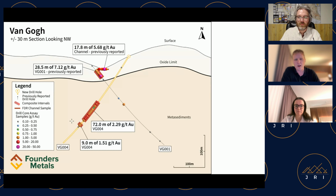So it wasn't 100% certain what was going to run here. It was a first hole on a brand new prospect. We were learning things, and so hole 4 is on the table while we're drilling 2 and 3. And then getting more data from that structurally. The outcome of that was that it looks like the better orientation to come at this would be from the east drilling to the west, which is what Van Gogh 4 is.